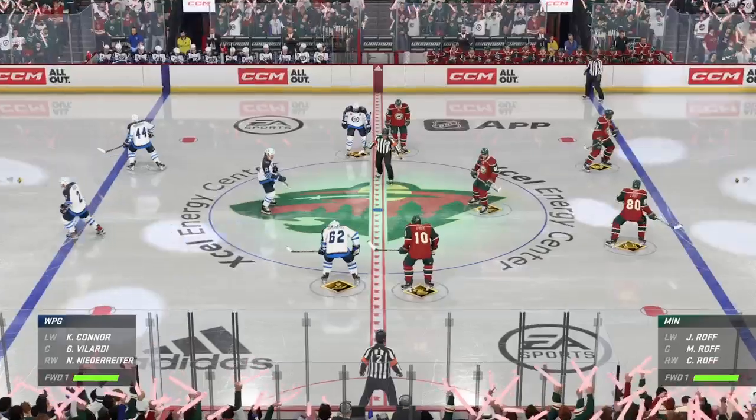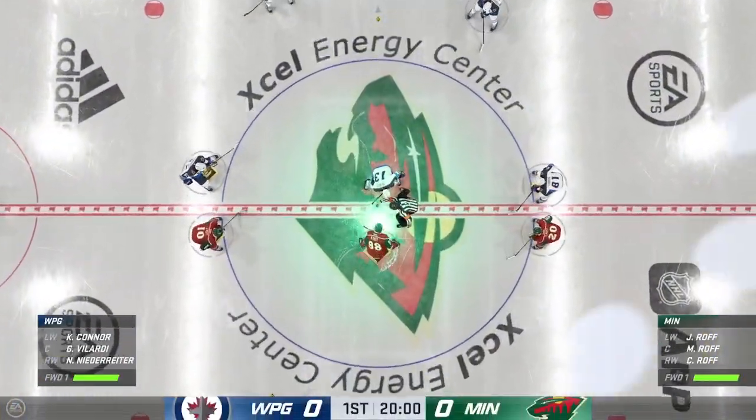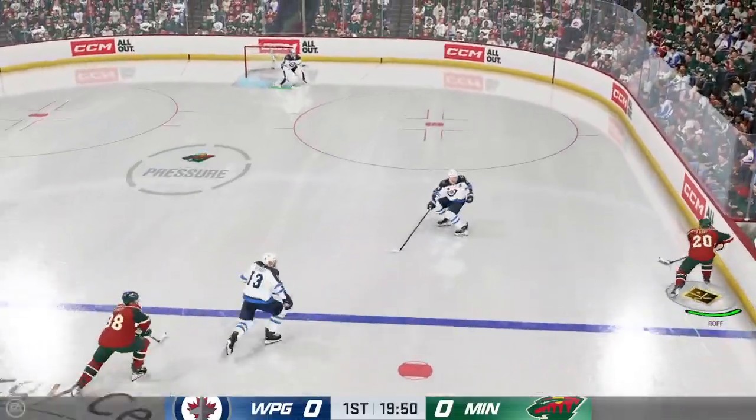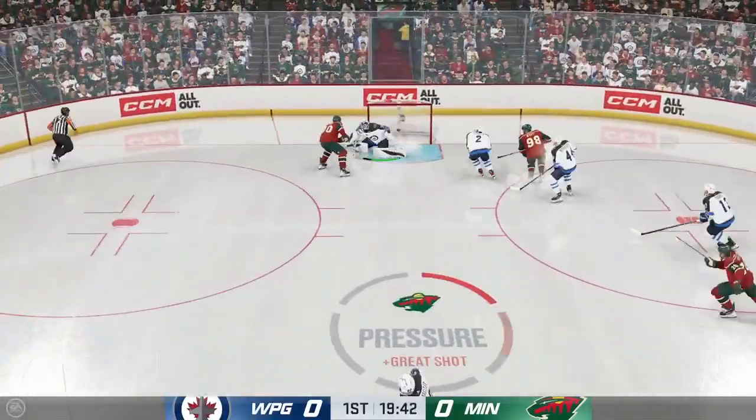Well, the moment of truth is almost upon us here. They're about to drop the puck. Don't you just love playoff hockey? Listen to this place. Let's get after it.